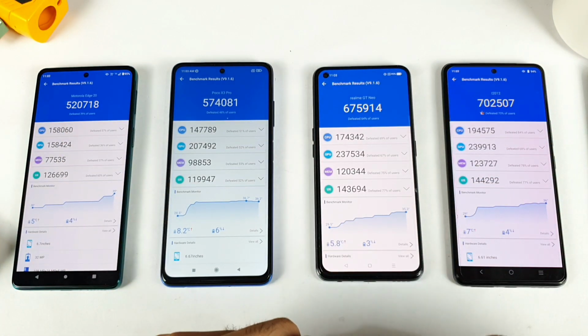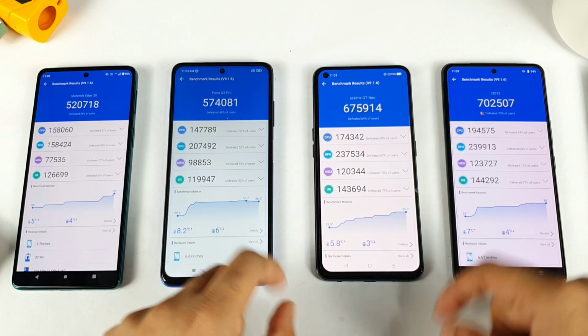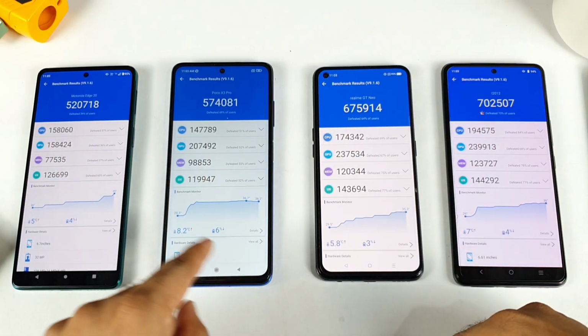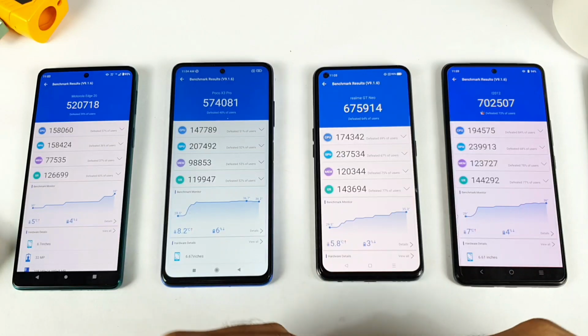In terms of benchmarks, you can take a look at the temperatures. Maximum 35 degrees, 36.7 degrees, 35.3 degrees, and 36 degrees. This is how they increased. And battery drain by 4%, 6%, 3%, and 4% as well.